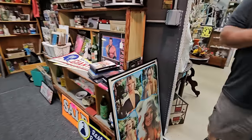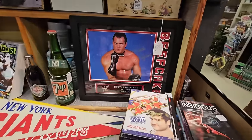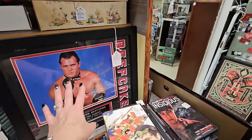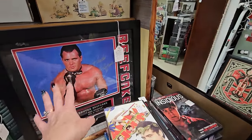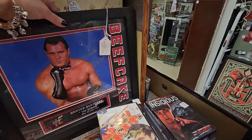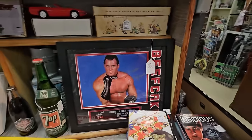Oh my gosh, look, that's Brutus the Barber Beefcake. And that's his autograph. I had the hugest crush on Brutus the Barber Beefcake. It even says Beefcake. The Barber Hall of Fame 2019. I wonder if that's a real thing.